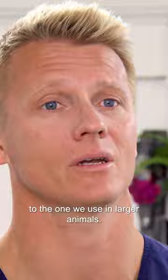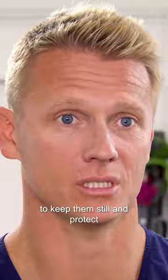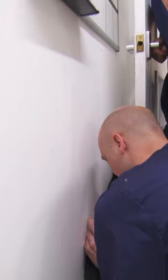We feed the lead through the gap in the door so we can squeeze in with the door in the wall, and it produces a race, which is what we use in horses, for example, to keep them still and protect the people that are working with them. Yeah. Good boy, good boy, good boy.